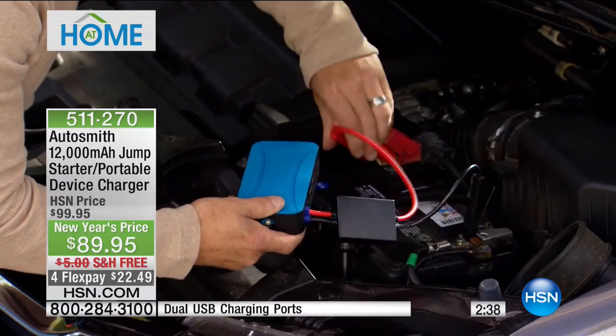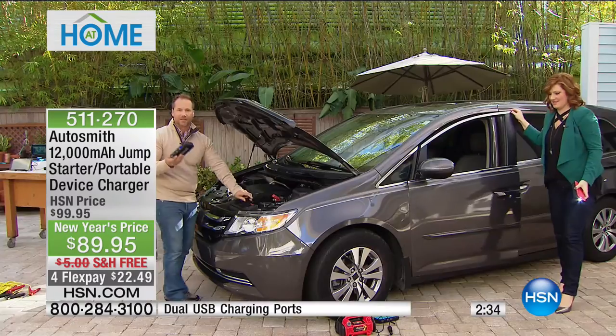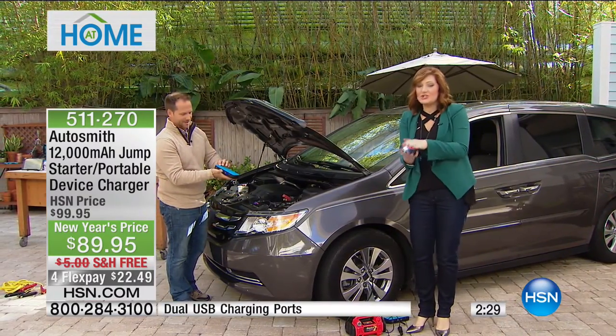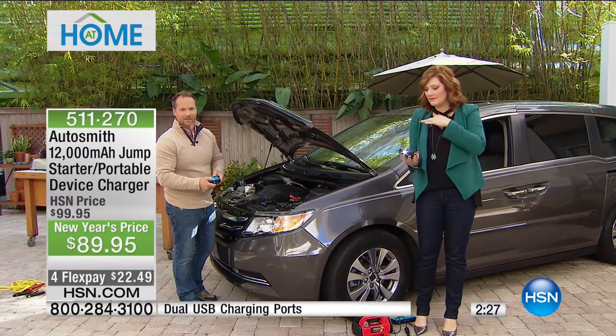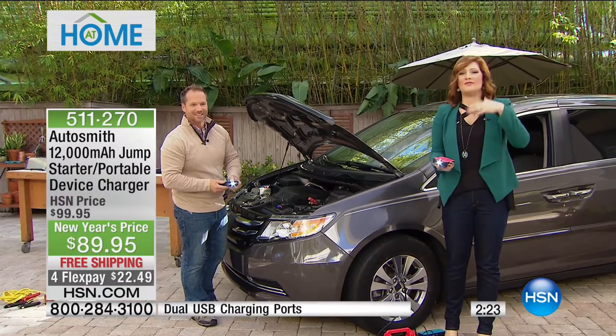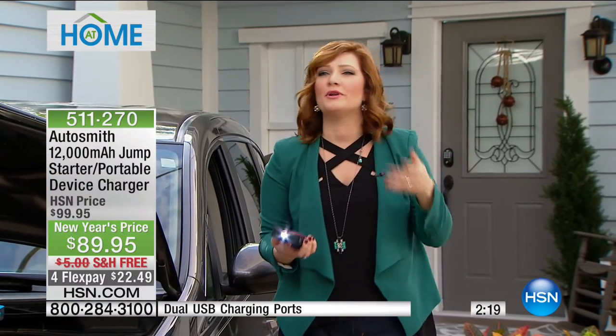And the great thing about this is it fits in the palm of your hand. It's literally like having a battery in the palm of your hand. Oh, look how small it is. It is so compact, but the awesome thing about it is, yes, it's compact, yes, it's portable. If you're camping, you're gonna take it out of your glove compartment box, and you're gonna put it in your backpack.